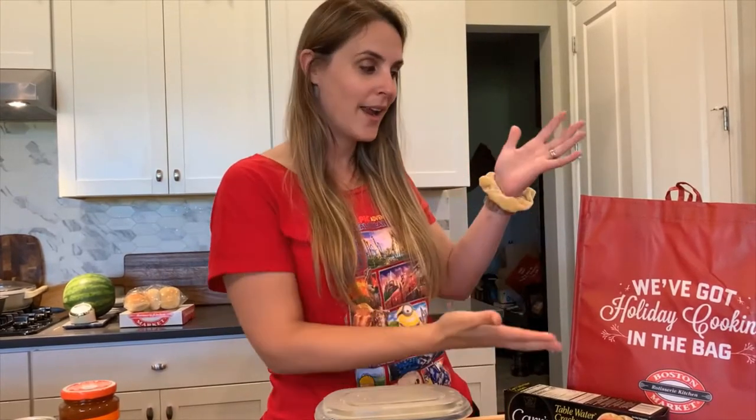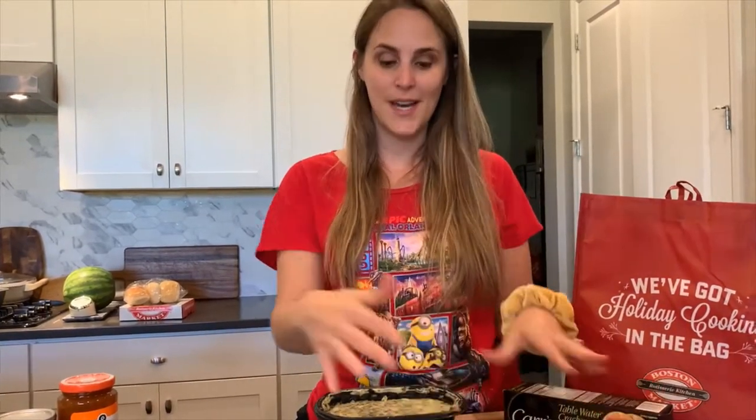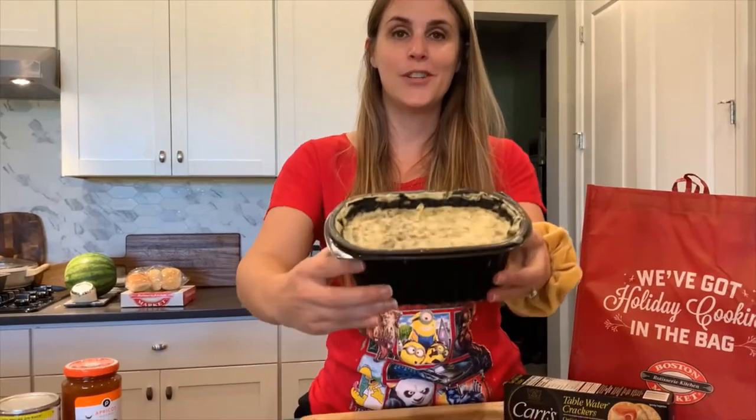Amigos, welcome home. We are doing our unboxing of our Boston Market Deluxe Family Meal. It was $89.99 and it serves 4 to 6 people. So it comes with an appetizer, which we got spinach artichoke dip, so they gave us some crackers, and this huge container of spinach artichoke dip.